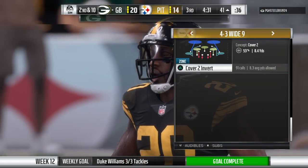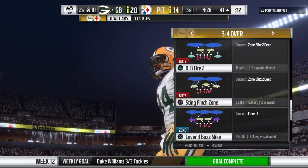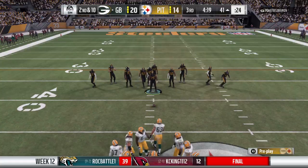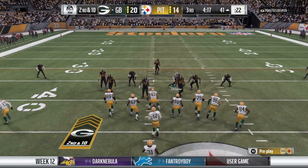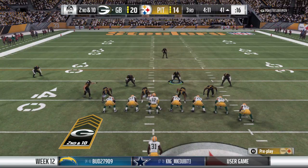No gain there on the completion. 2nd and 10. Pass complete, but no gain. No yards. Yeah. So you file that as unsuccessful. Yeah, you do, don't you? Except on the stats, throwing the ball, you get a completion. You get a catch. Yeah. But still, no yardage. Okay.